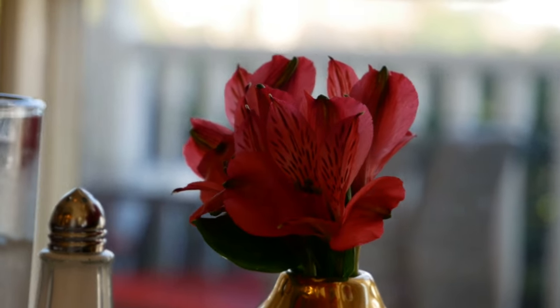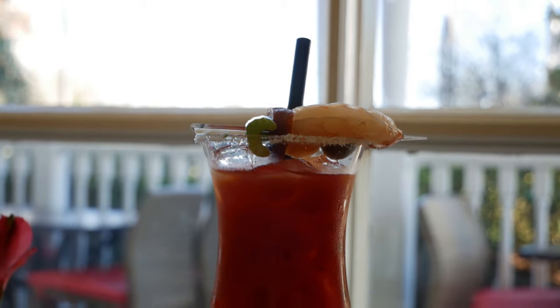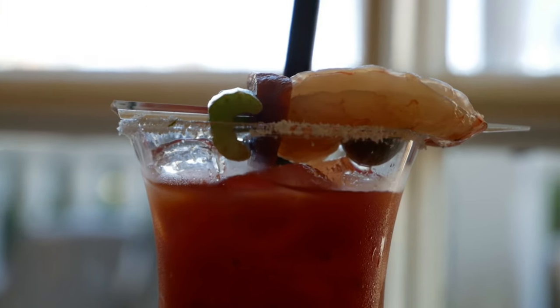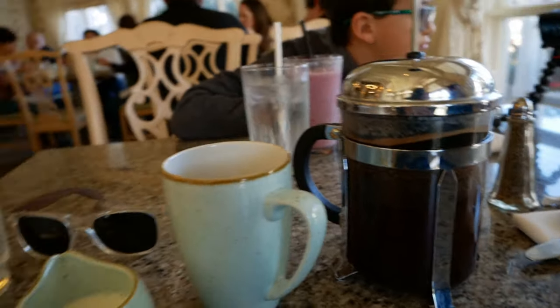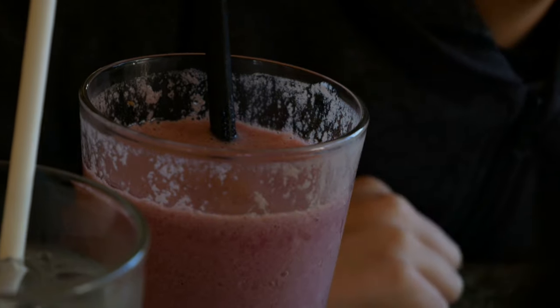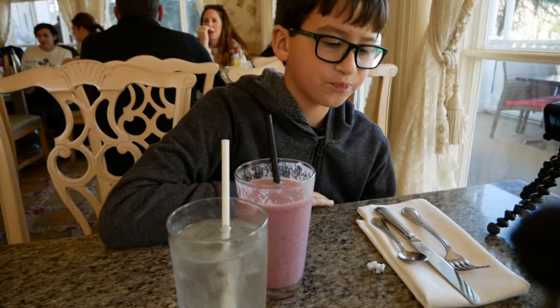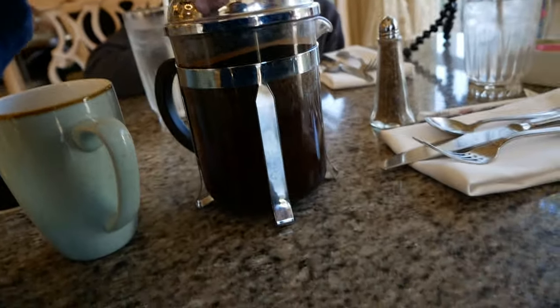Anyways, well, we got our food. It came out. Not this flower, although that flower is very pretty. But Jessica, of course, she got this equally beautiful looking Bloody Mary. Look at that. I got my French press coffee. JR got a pretty awesome looking smoothie over there. It's a berry awesome looking. Time to do the... Ooh, you know what? Watch this.